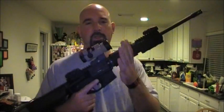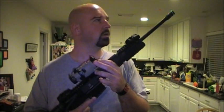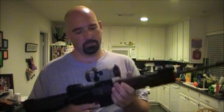This is also one of my home defense pieces. I don't normally have the Aimpoint on there. I usually have my EOTech on there, but I picked this up at the gun show as well for a pretty good price, and so I figured I'd give it a shot.